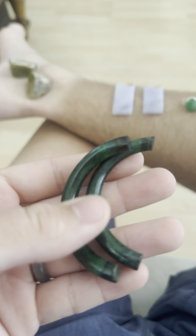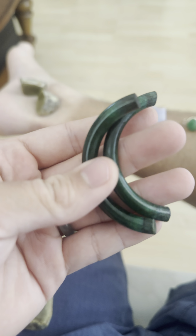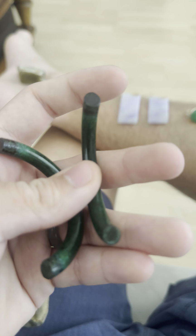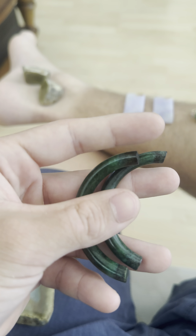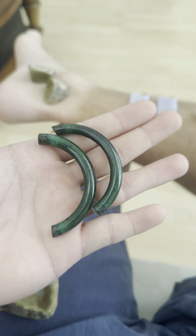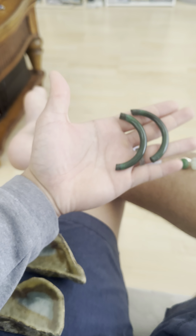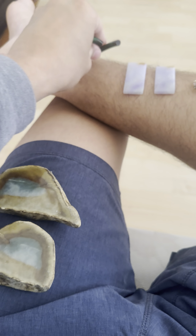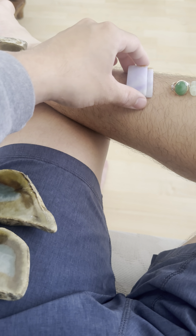It's not the highest quality, probably 2% translucency. And yeah, it's burned, obviously. It's glue. It was in a hinged bangle, glued to it. But the color is nice, and on the wrist, it'll be appealing to some people for sure. It's like 54 millimeters though, so it would need to be hinged pretty small.